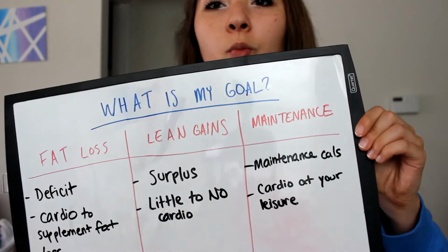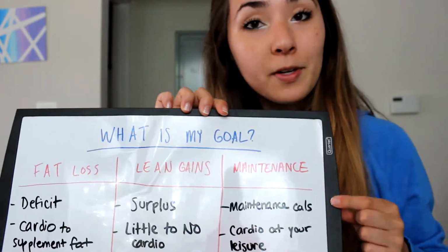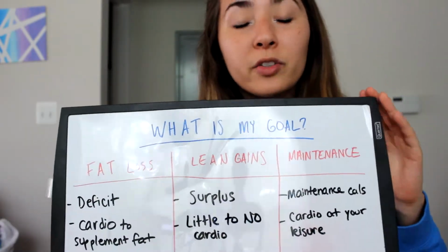And then finally, if you want to maintain and undergo what's called body recomposition, that is burning fat and building muscle at the same time, keeping your calories right where your weight stays the same, you're going to need to keep your calories there. You can do cardio at your leisure, but if you're doing so much cardio that your weight starts to go down and you start to get into a deficit, then you need to pull back on that cardio, or you can increase your food so that your weight stays the same. You don't want to see any change in your weight for the entire month if you choose the maintenance option.